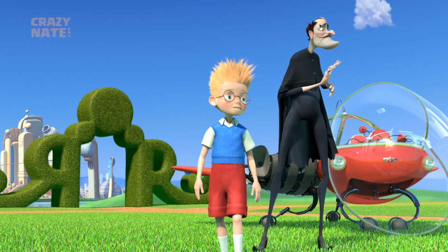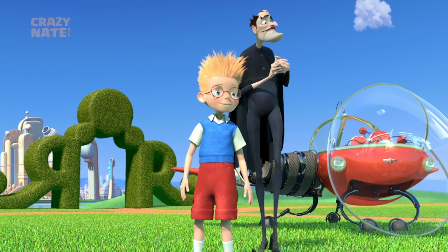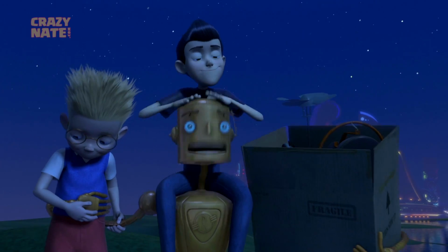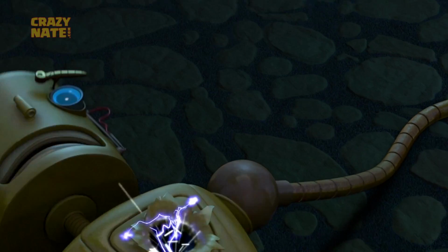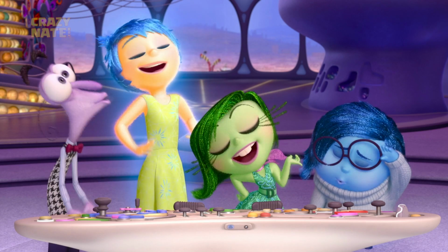Look between the 2 trees shaped like an R, and you will see they are holding up an upside down Mickey. Here's another one. When Carl gets stabbed by Doris and falls to the ground. Look at that, boys! We're almost home. Look next to Carl on the road and you'll see another Mickey. Oh no! Yeah, you're welcome.